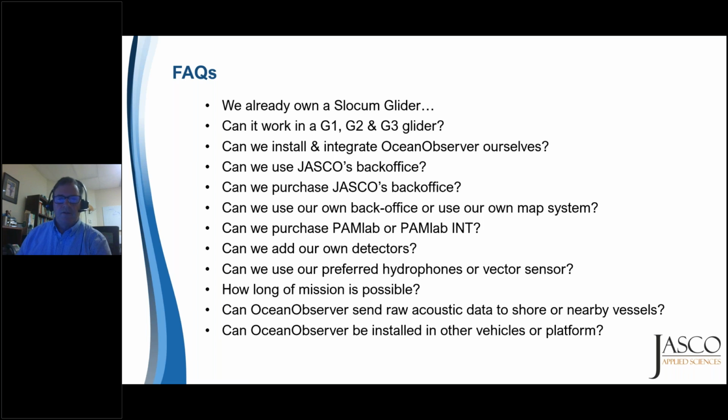Another question is, can you use JASCO's back office? Absolutely, that's what it's designed for. So you can get a subscription to the back office, or yes, you can purchase the back office if you want. We could roll it out to you. We haven't done that before because people prefer the subscription side of this. But if you really insist, if your enterprise is such that you want to be behind firewalls and you don't want your back office exposed to the internet, well then yes, we can install a back office for sure.